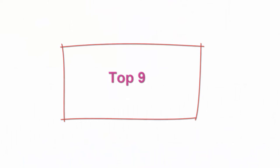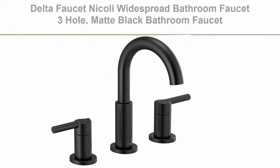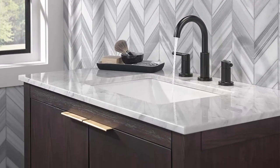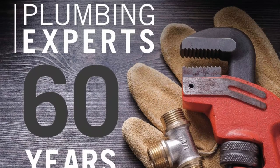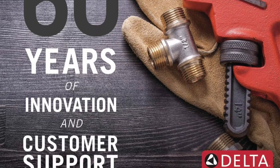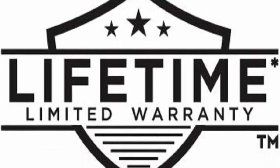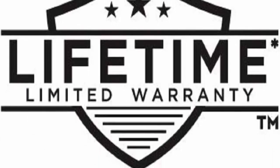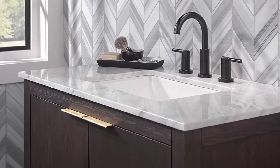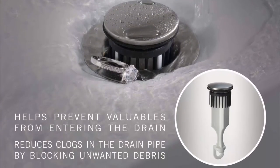Top 9. Delta Faucet Nicoli Widespread Bathroom Faucet 3-Hole, Matte Black Bathroom Faucet, Bathroom Sink Faucet, Drain Assembly, Matte Black 35749 LFBL. Installation, designed to fit 3-Hole, 6-16-inch widespread bathroom sink faucet configurations, purchase supply lines separately. Standard bathroom faucet supply lines are required for installation and must be purchased separately to complete the unit. Drain assembly included, a coordinating matte black pop-up bathroom sink drain assembly is conveniently included in the box.